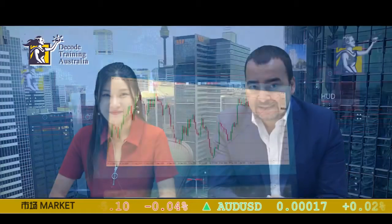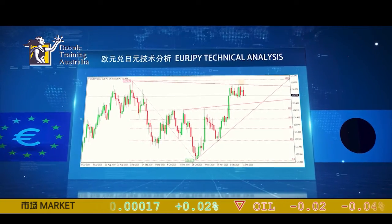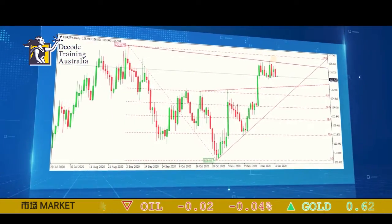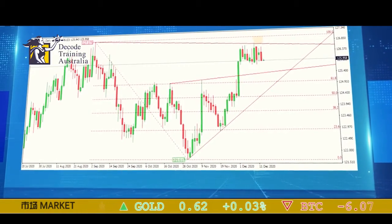And we're going to be starting the Euro-Yen analysis. Euro rose against the Japanese yen on Wednesday, increasing the price of the Euro-Yen pair to more than 125.00, ahead of the release of European Market PMI Composite news. Now currently this Euro-Yen pair is trading around 125.95 with the following resistance levels.